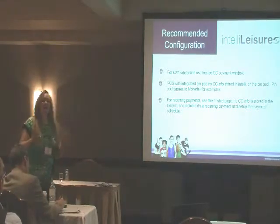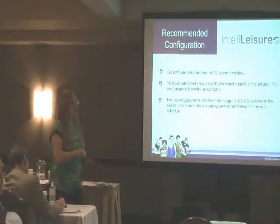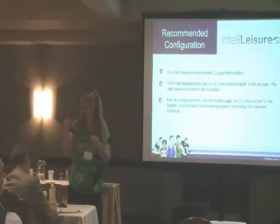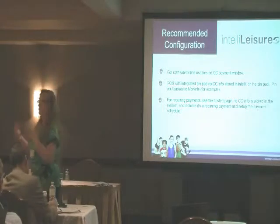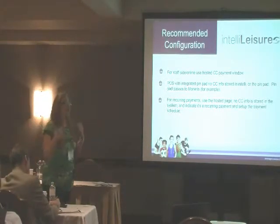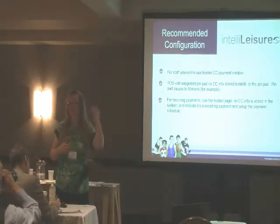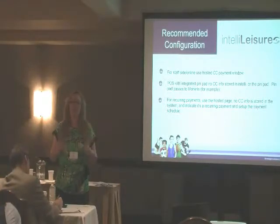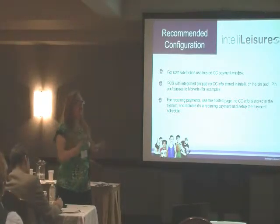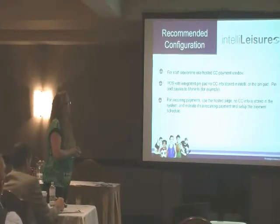They take the liability. They take all the risk. We don't have anything. For recurring payments, obviously you need a token. You need some sort of reference to that credit card. Again, Moneris stores the credit card information. They pass us the token. We store that reference in the system to say, every month charge them $100. And that's all that we store. So that means that there's no PCI from that perspective. It reduces your liability and your overall implications quite significantly. So that's obviously the recommended configuration.